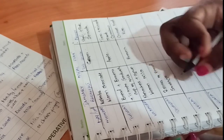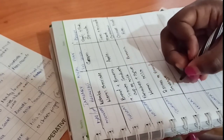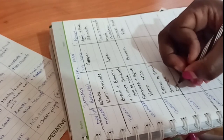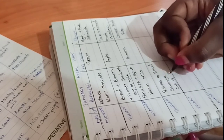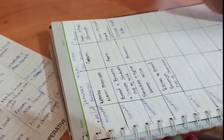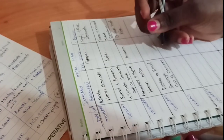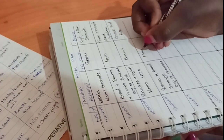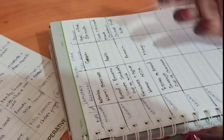Sausage and a cup of hot chocolate. Yes, then for fruit in the evening, because mangoes are in season, I think we can do mango or mango juice, depending. I can blend it.